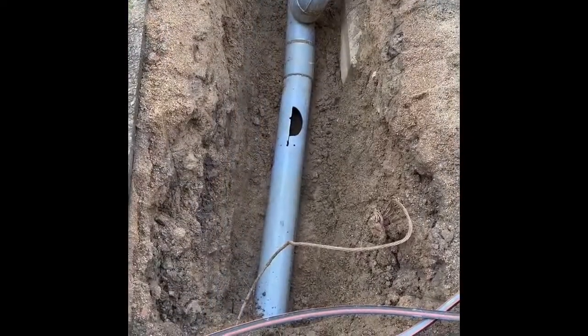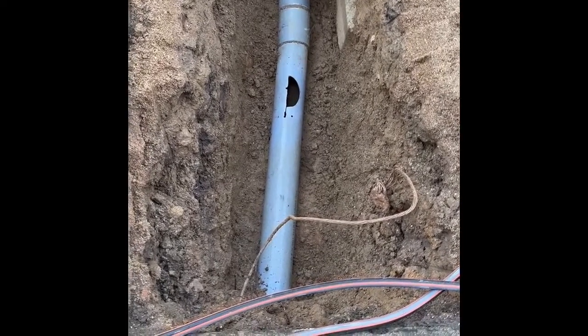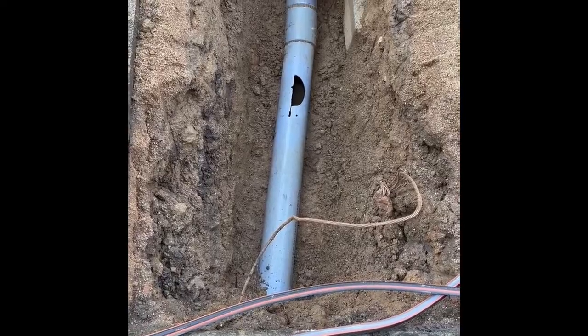Different perspective, but you can see there how it's not quite in line with the pipes, when really they should be nice lines.